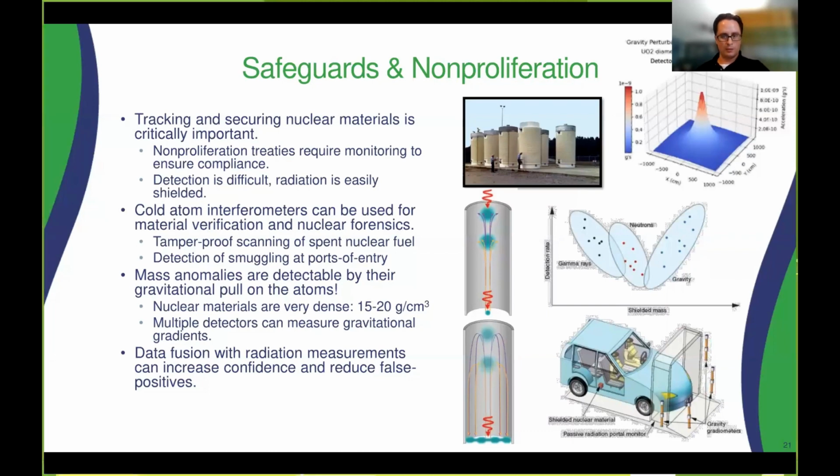So some work that's been done at the other national labs of the United States actually showed that you can use cold atom interferometers, another type of quantum sensor, to do material verification and nuclear forensics.